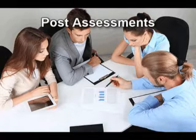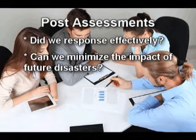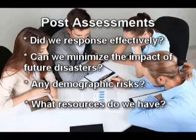Those questions may include: did we respond effectively? Can we minimize the impact of future disasters? If so, how? What demographics are high risk in the community? What resources do we need to increase for better preparedness in the future?